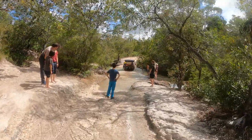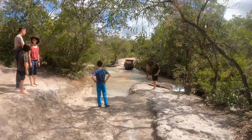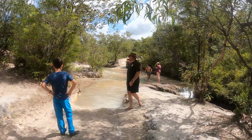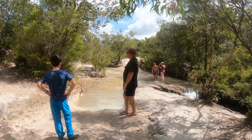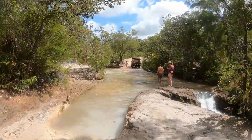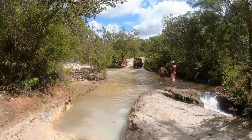After watching a couple of cars enter and exit the creek without trailers, we decided this route isn't our option. With our extra length, we would never make it down the bank without causing lots of damage to the back of the car. Luckily, there are always other options.